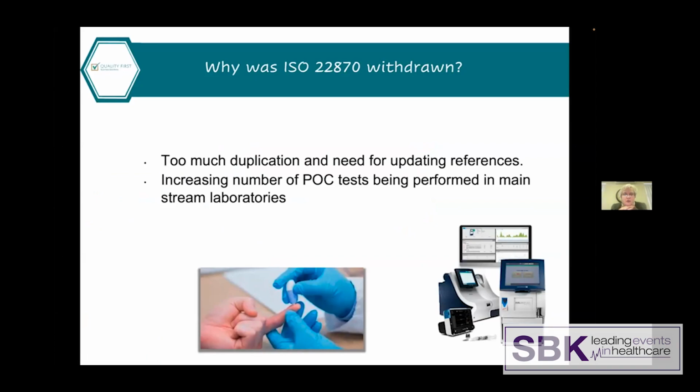22870, for those of you who have seen it, is pretty much duplicating what is in 15189. So it kind of said you shall do this plus 15189. You shall do this plus 15189. So there was a lot of duplication, a lot of need for updating references. Every time you update the one, you need to look at the other one.